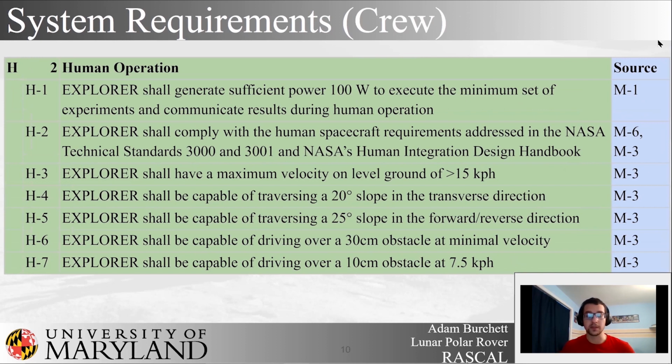Systems level requirements for the 6-day human operation of the mission include the generation of sufficient power needed for EVA tasks, compliance with the NASA technical standards and handbooks on human integration, and maximum velocity, slope constraints, and obstacle clearance requirements during the crewed operation.